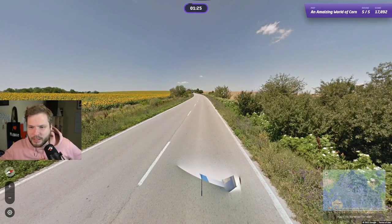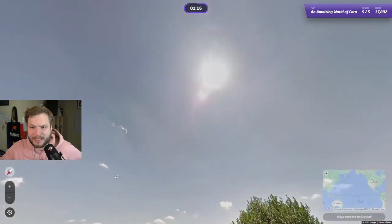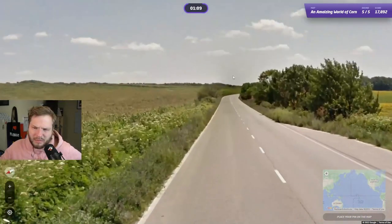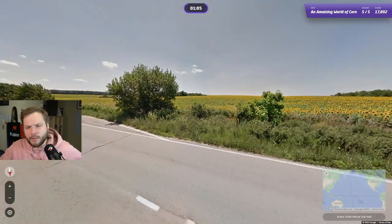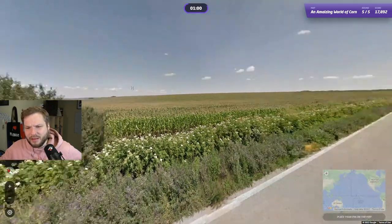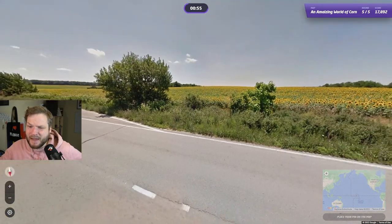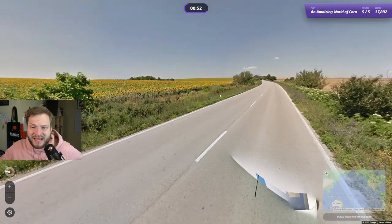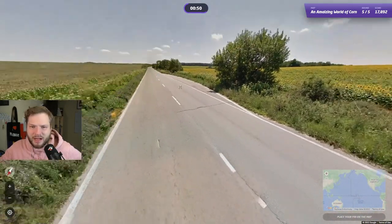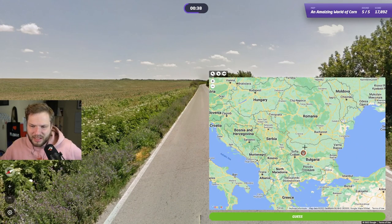Oh gosh, there really isn't much to go by here. White road lines, antenna, sun is south. Feels kind of Balkan-ish. I'm not sure which country though. I'm kind of leaning maybe Bulgaria, maybe Romania, maybe. I feel somewhere there. Let's go Bulgaria. Kind of Western Bulgaria in case it's something else.